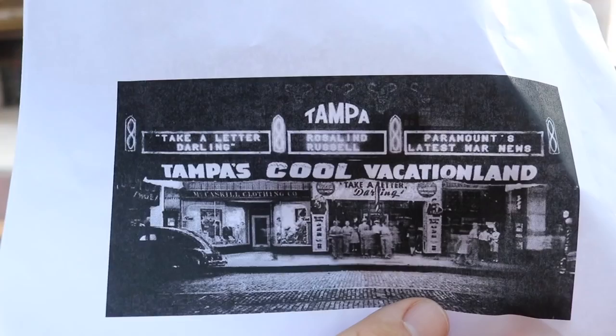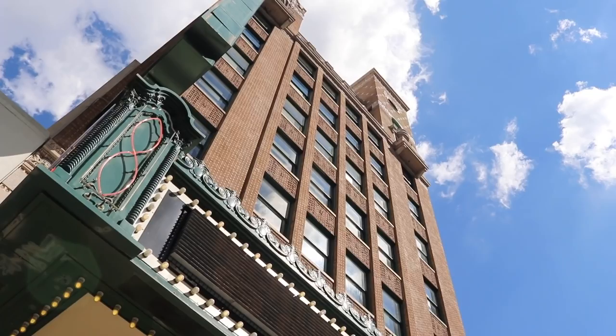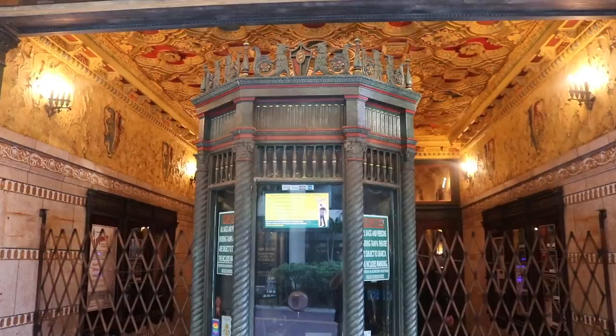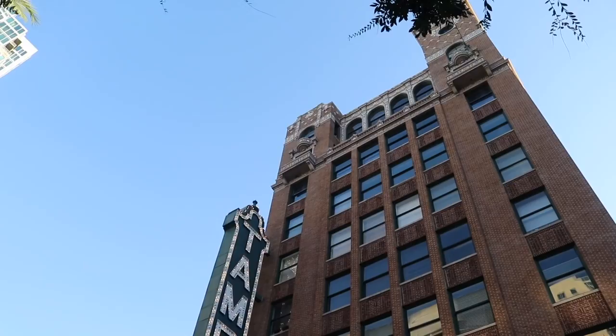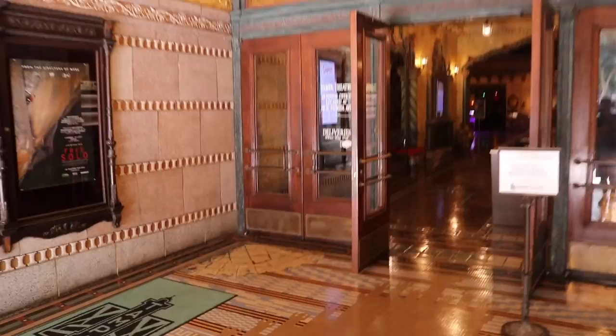There's much ahead. The Tampa Theater was Tampa's first air conditioning building. Tampa's cool vacation land. It was built in 1926, designed by the architect John Eberson, who designed over 150 of these type of movie palaces, which is what he liked to call them. It is one of the original movie theaters. It played the first silent movies ever to be created by Paramount.